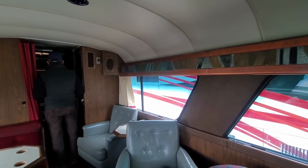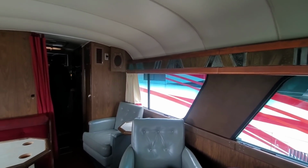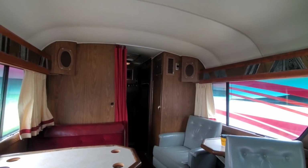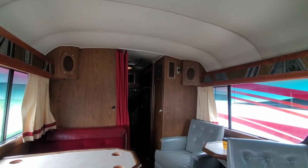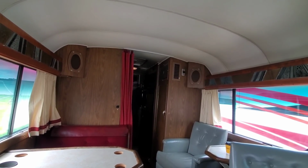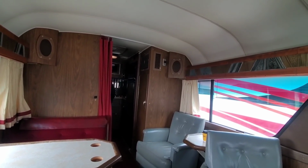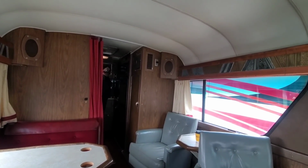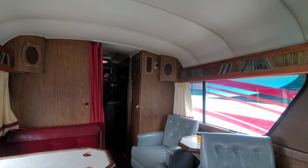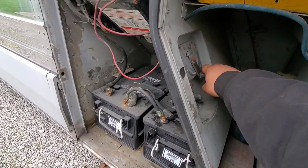Not a lot of lighting back here. Yeah, there is. It's got to look in the right spot. Yeah, it's fluorescent lighting, big time. But none up high. That's cool. Ready for the 24 volt?